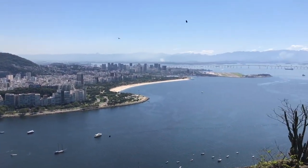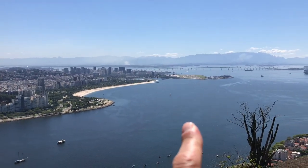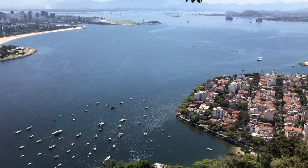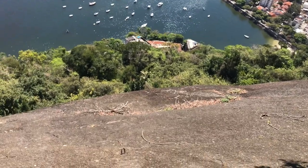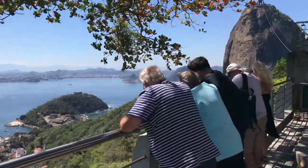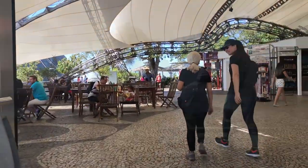It's awesome. That's a little local airport, and the international airport, GIG, is over there. This one is called Santos. Pão de Azúcar translates into sugar loaf or sugar bread, which is basically what it looks like. And the carriage.